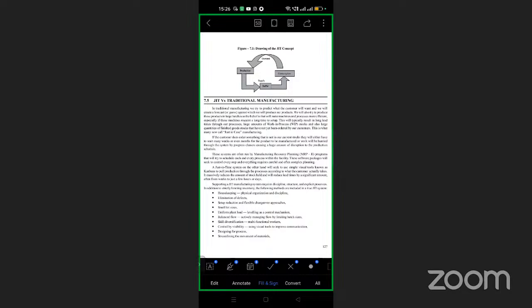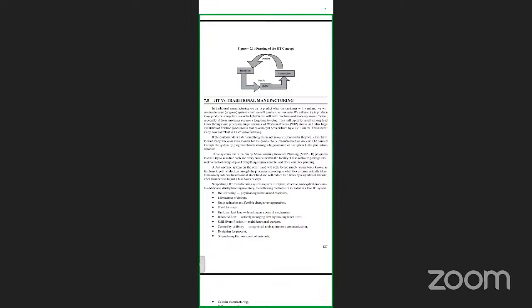We also always try to produce those products in large quantities, in large batches. We believe that this will make machines or processes more efficient, especially those machines that require a long time to set up. This typically results in long lead times. Why? Because we are investing more in work in progress and also in large quantities of finished goods stock, which have not yet been ordered by customers.